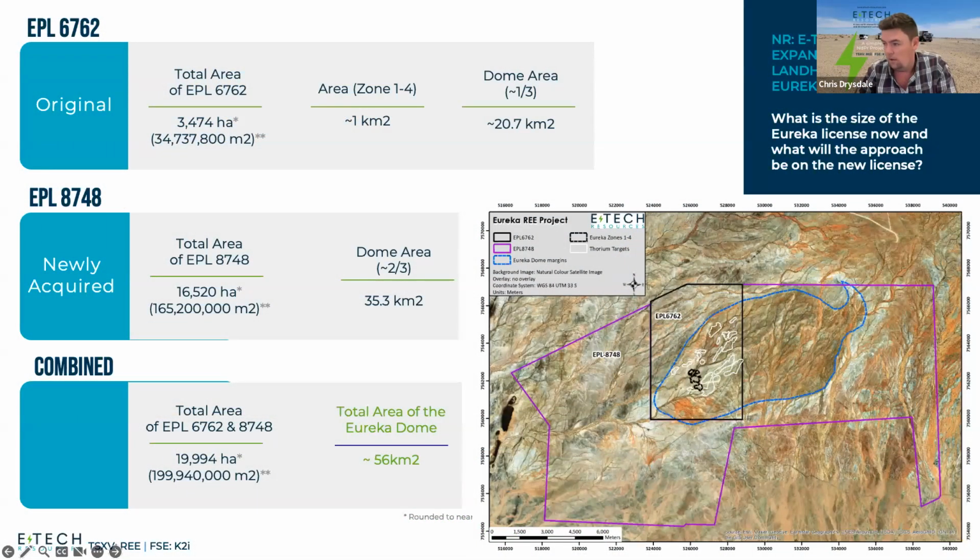From an investment potential, this has increased our footprint and the opportunity that we have. We started off with only 3,000 odd hectares in our total area, and we only had about 20 square kilometers of dome in our original license. With this newly acquired license, we've now gone up to a license area of just shy of 20,000 hectares, and we cover the entire Eureka dome, which is 56 square kilometers.